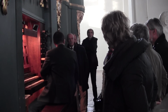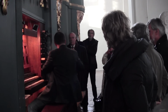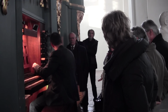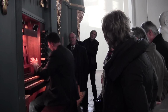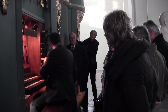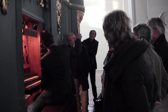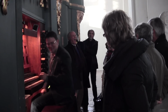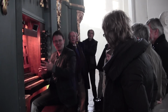Here, for example, D and E. What happens if I play D and D? Two pedals together. D together with another D. What about if I play D together with A? You hear the vibration? Yeah. Now I'm getting close to the edge when the windows of the church might break. D and G now, we are getting very close, and vibrations become more powerful.